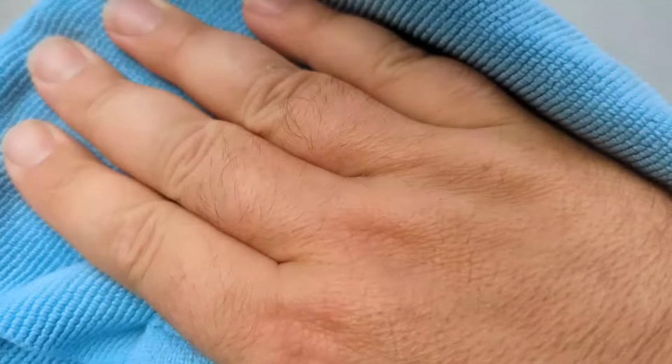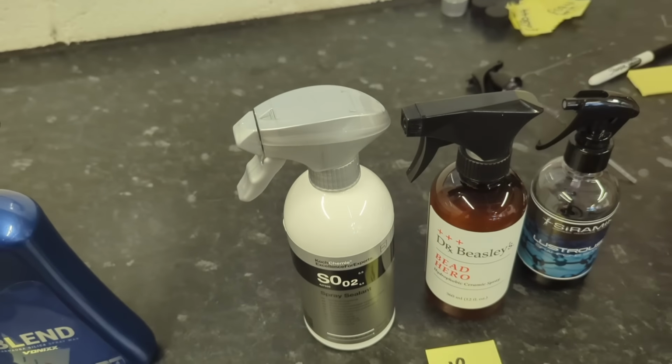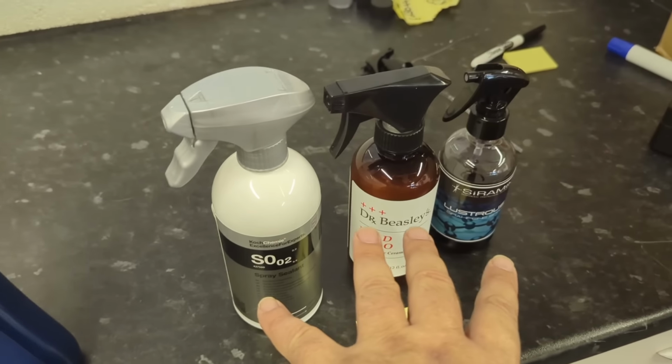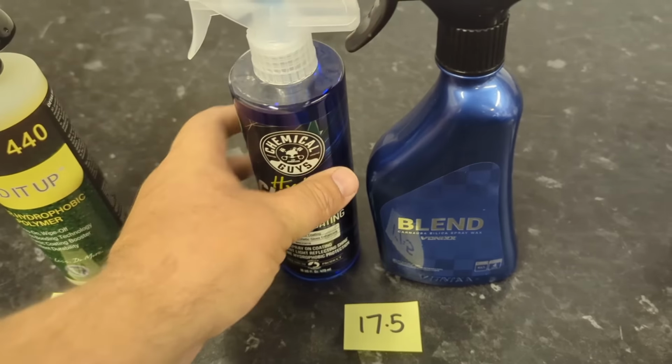Overall, the application is exactly like the Doctor Beasley. It's not the slickest, but it's very QD-like and it doesn't streak, so it's easy to get down on the panel. So 7 out of 10 on the application, overall 12. So those were the slightly less user experience. But remember, this is out of 30 as well, and no one got a full smorgasbord of marks.